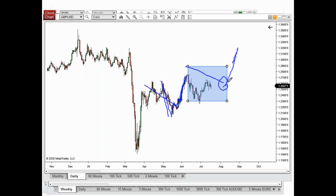But that's still going to be the do or die zone. So if it can't take off by here, it's going to go and break down. But that does mean we could be in for a longer trading range in here.